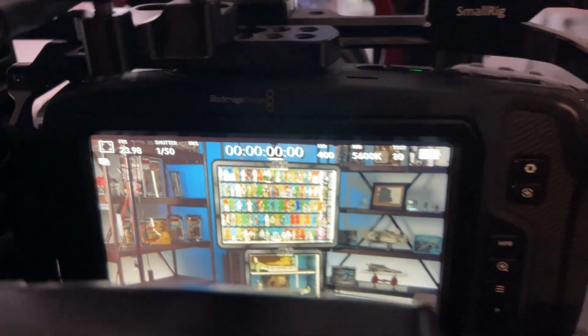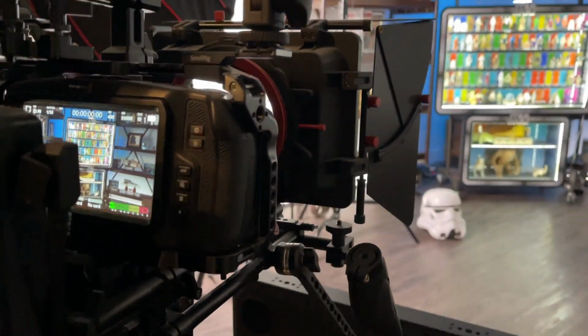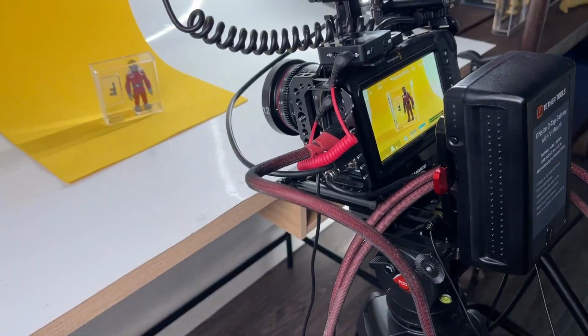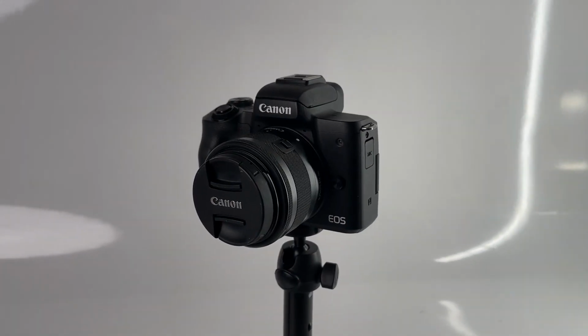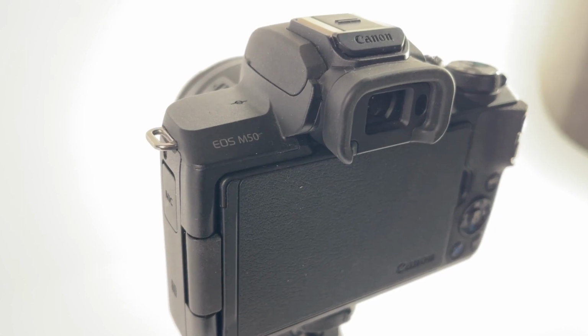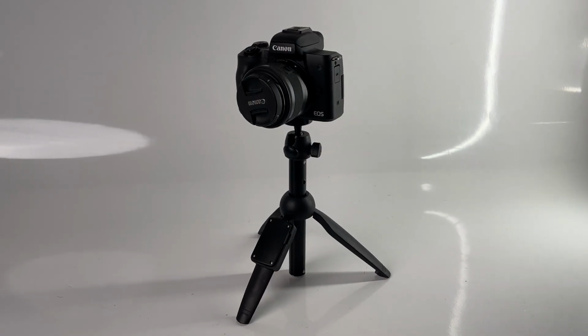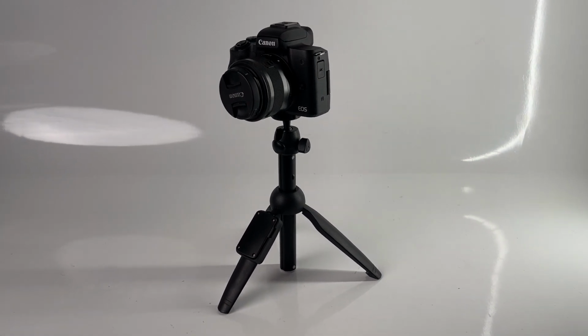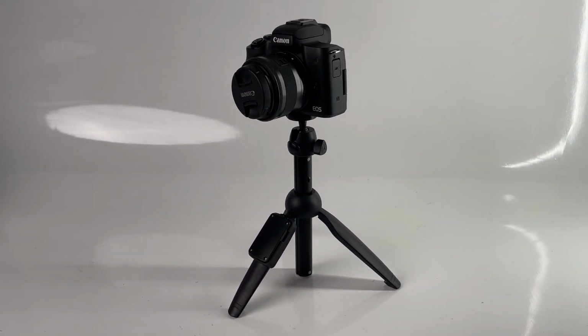So for my cameras, I use 3 different types. My main cameras are Blackmagic Pocket Cinema 4K cameras. I use one for the main setup, and I use one for the review setup. And I also use this little camera. It's the Canon M50. And if you're just starting out or want to upgrade your stream, YouTube show, or your toy photography to the next level without breaking the bank, I highly suggest getting a Canon M50.